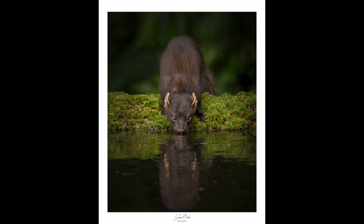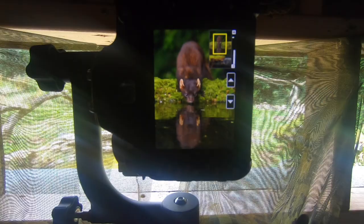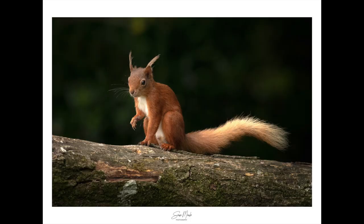Oh, I love that one. Just love it. That's the one. That's the one I'm pleased to take home. Love it. Just straight on, him taking a drink, and you can see his reflection. Oh, over the moon. So I got that one. And I love the one of the squirrel I got up on the log with the hair coming out of his ears, nice and pointy.